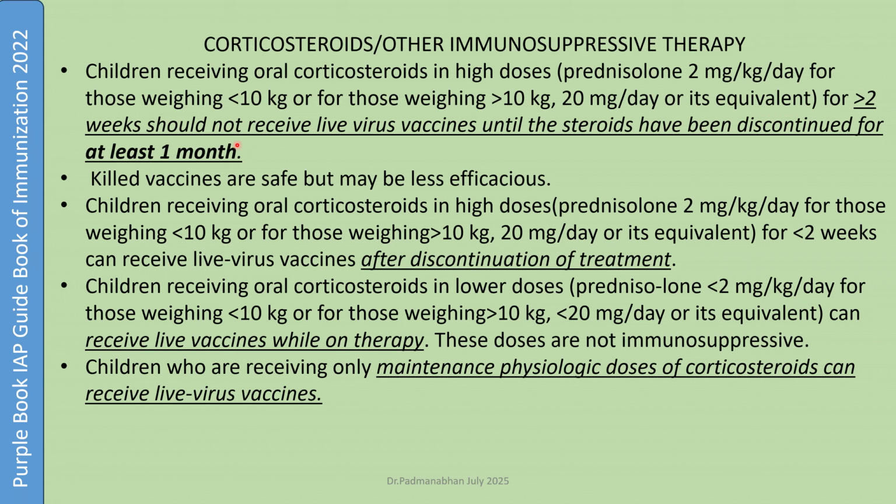Children receiving oral corticosteroids in lower doses, that is, less than 2 mg per kg per day for those weighing less than 10 kg, or for those weighing more than 10 kg, less than 20 mg per day or its equivalent, can receive live vaccines while on therapy. These doses are not immunosuppressive. Children receiving only maintenance physiological doses of corticosteroids can receive live viral vaccines. All of these points are important. Therefore, I don't know why you didn't know it.